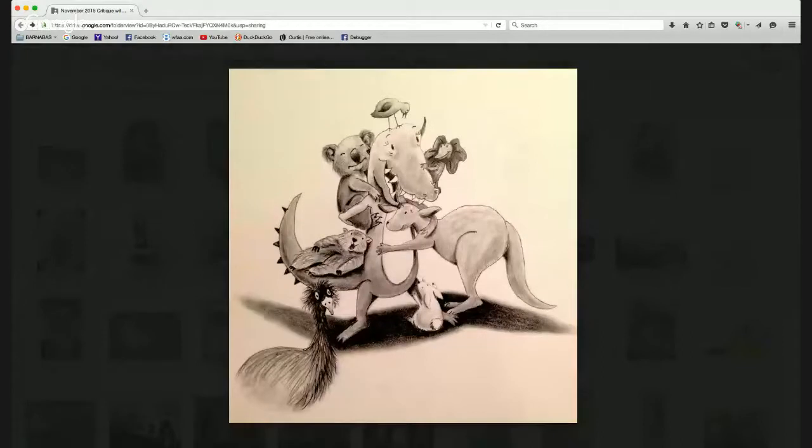I think the characters are well developed. I think they're pretty well realized. They all have personality, which is fun. Anthropomorphized animals can look good or they can look bad, and these look pretty good. They're pretty fun, especially that emu or whatever it is in the front.